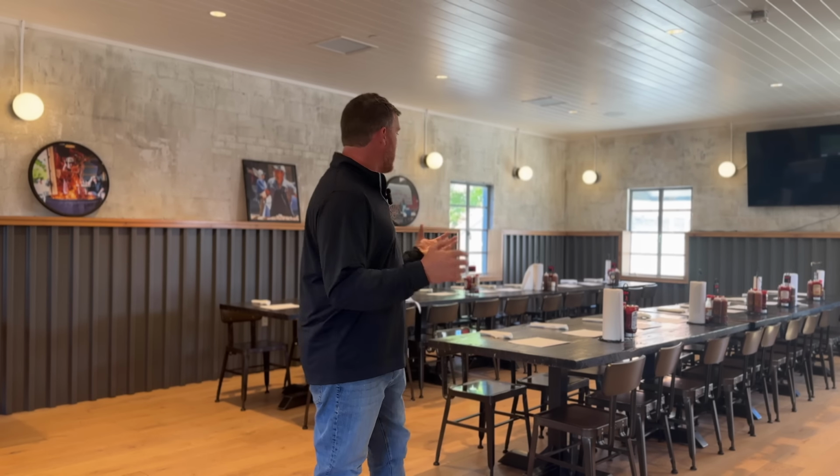So we're up here in what we call the Dewberry Room. This restaurant used to be a service station, and the guy who owned it was Dusty Dewberry. So just to give a little tribute to him, this place was a staple in this community years ago. But we are upstairs, and we're preparing tonight. We're having a bourbon tasting, a barbecue dinner with a guided bourbon tasting.